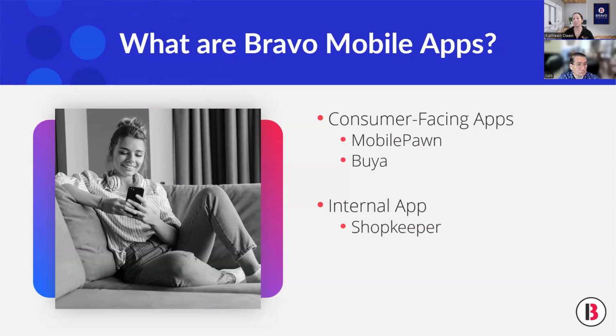Now, to accept payments through either one of those apps, your store needs to be set up with Fortis or PayPal as a payment processor. And last but not least, there's Shopkeeper. This one's just for your teams. It gives your employees the ability to scan items, approve transactions, chat with your customers, and manage different workflows right from the sales floor.